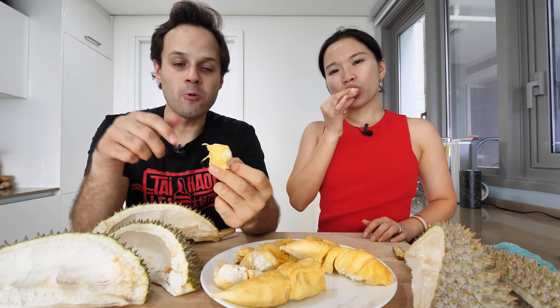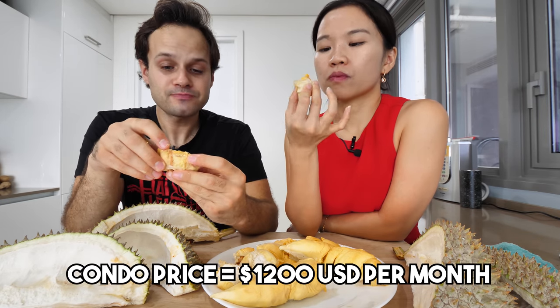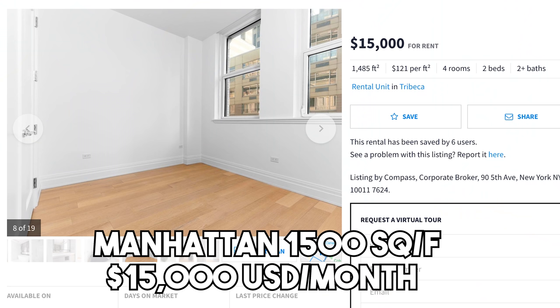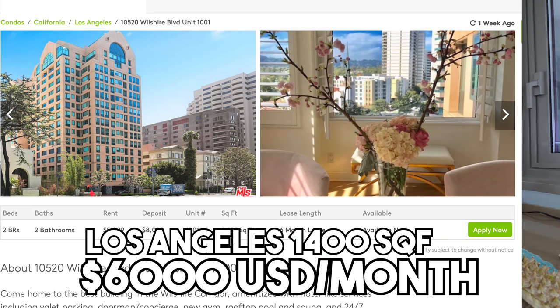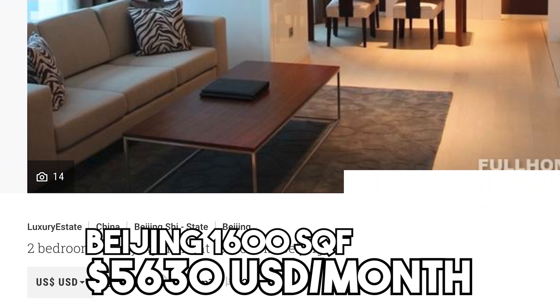So this condo, it's costing us about 1,200 USD per month. And it's 1,600 square feet. Let's look at some comparable places. New York, London, Paris, Tokyo, LA, Shanghai, San Francisco, Vancouver, Toronto, Hong Kong, Beijing. But the affordability is just the beginning.